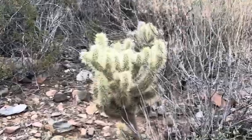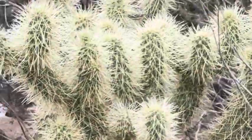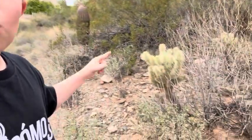We've also got to be watching out with these fluffy little things. If you ever come to Arizona, you always want to touch these. They're like little fluffy teddy bear things. No. Where are the holes?